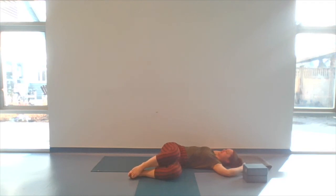where we can then begin to soften the belly with the inhale. And soften the belly with the exhale. Maybe even closing your eyes. A few more breaths, just like that, soft and deep. Soft and slow.